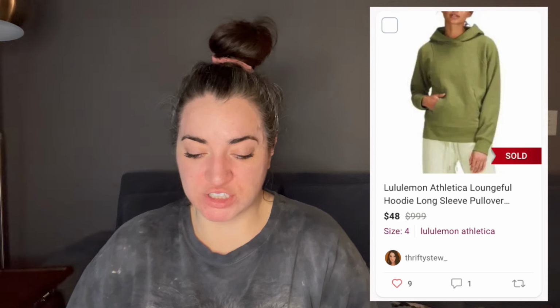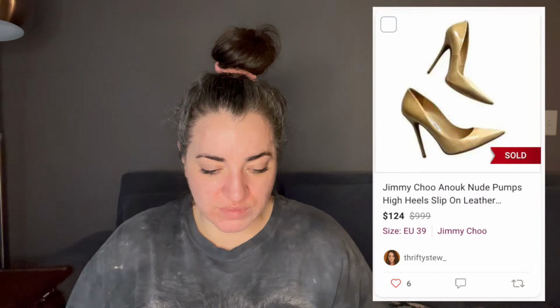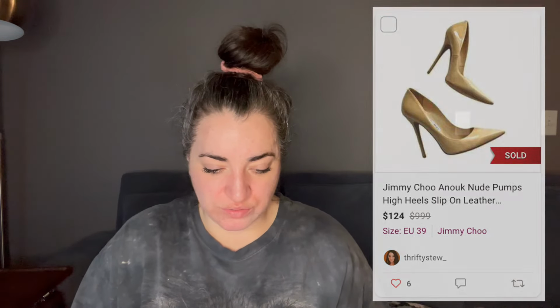Next, this Lululemon loungeful hoodie. It's an olive sweatshirt, $48. Really happy with that. That definitely puts me over the 50 Canadian that I'm aiming for. So 48 US, we love it. And last but not least is this pair of Jimmy Choo Anouk nude pumps, and those sold for $124.